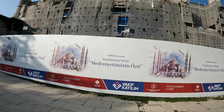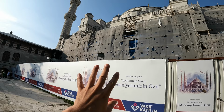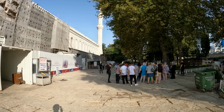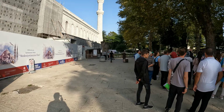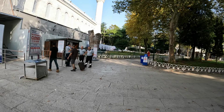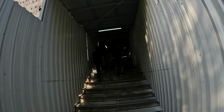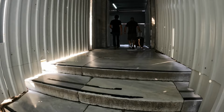This is a picture from the other side, I think, but it is covered up nowadays. So let's go and see how we can enter the mosque. There are visitors. Merhaba. So this is the entrance. There is no queue today. That is the dress code here.